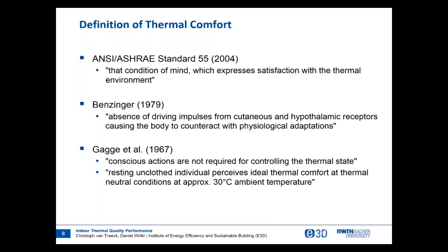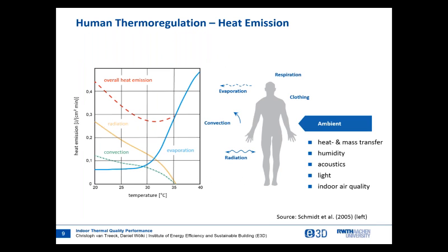Well, Adolf Farre-Gagel puts this into the context of conscious actions, indicating that they are not required for controlling the thermal states. And for a resting, unclothed individual, he states that the person perceives ideal thermal comfort at thermal neutral conditions at approximately 30 degrees centigrade ambient temperature.